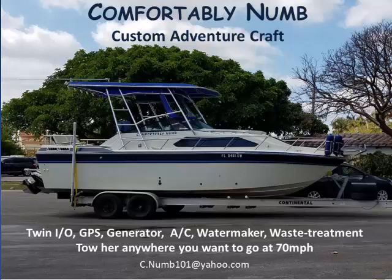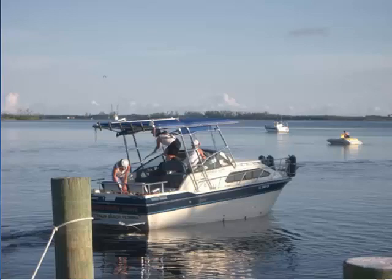Imagine owning a twin-engine cabin boat equipped with the latest electronics, a super quiet 5K generator, central air conditioning, 6-gallon-per-hour water maker, and a Coast Guard-approved waste treatment system. Now imagine being able to tow that boat 70 miles an hour anywhere you want to go. Where do you imagine you'd go first?